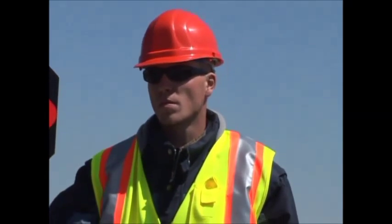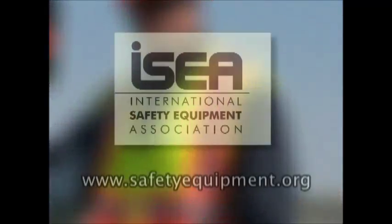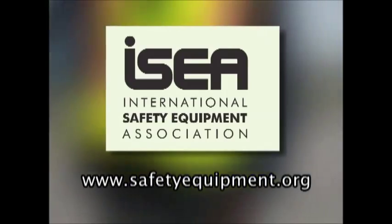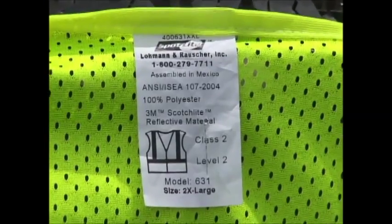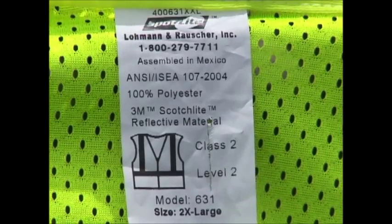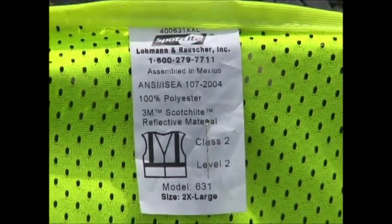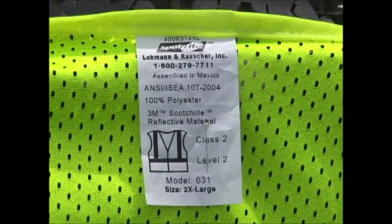All flaggers shall wear safety apparel meeting the requirements of the ISEA, American National Standard for High Visibility Apparel. These items carry a label stating that they meet the ANSI 107 standard performance for Class 2 or Class 3 risk exposure.